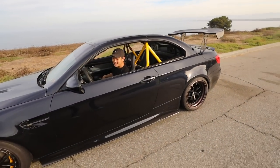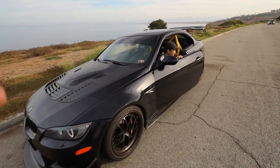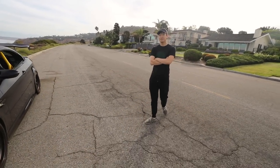And now it's just E92. Yeah, Transformers. That is so sweet. What a transformation it is just with putting the roof up. What a unique car, man. I have to say, I give you a lot of props for doing a convertible.